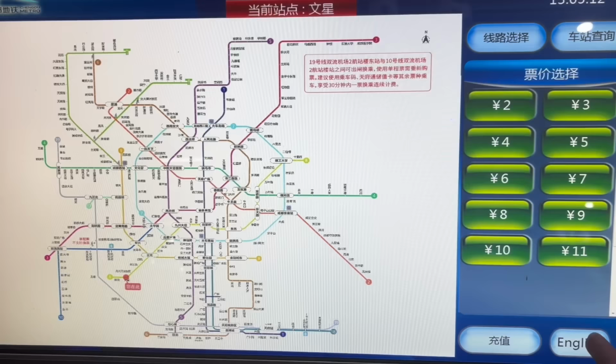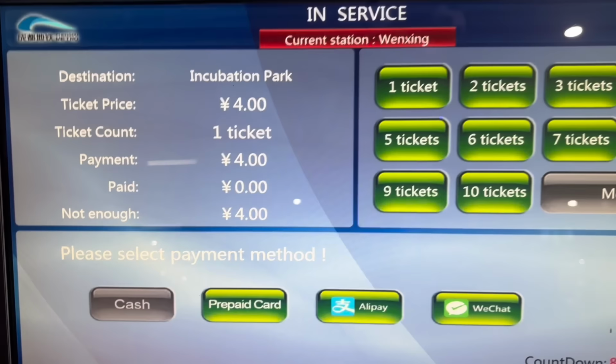There are three ways you can purchase a ticket. One of them is with the help of ticket machines. You can choose the language and select line or search for station. Then you choose the station you want to go to. The price of ticket along with payment method will be shown, such as Alipay or WeChat, and you choose the number of tickets you need.